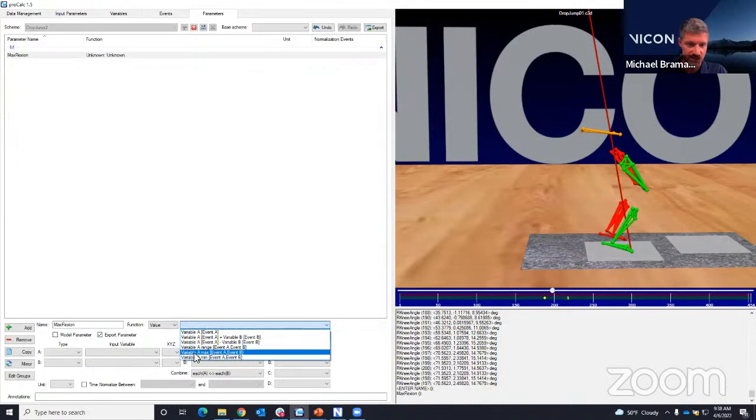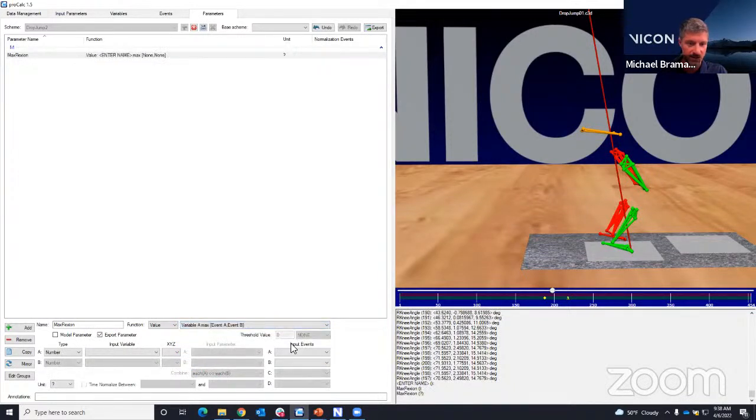We can do it at events, which we'll do in a second. Variable A, max A, and then A. For the type, we are looking for that Euler angle, and then we've got that right knee angle that we created. In this case, I'm just going to choose the X component. If I wanted, I could choose all of them, or just rotation or something like that.